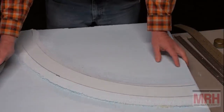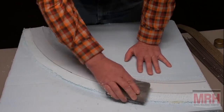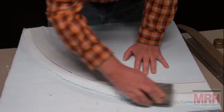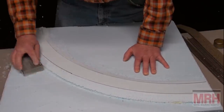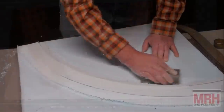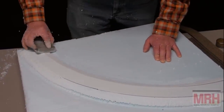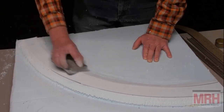Next, I have this sponge sander that I use. And I'll run it down beside it, and this will actually really smooth out the area. These can also be purchased at your local hardware store. And it just gives it a nice smooth texture on both sides. You can see how it has rounded out the roadbed area there.